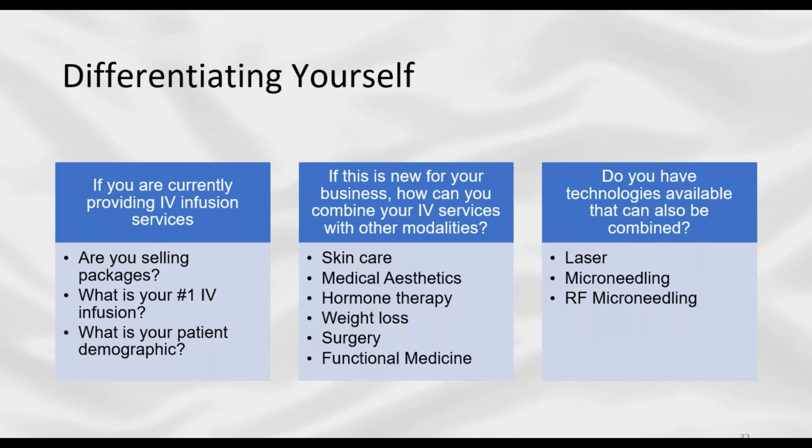If you are new to the business and you have a different population and a different business model, say you're an aesthetics practice and you're thinking of adding IV infusion services because your clients are requesting it, or your competition already has it, and you're thinking to yourself, I need to really add this. Say you're in medical aesthetics, you do hormone therapy, weight loss, you're a surgery practice, you do functional medicine, general skincare, you're an esthetician, you want to bring on something more medical, then how do you combine this service with other modalities? For example, Nicoletta was saying the microneedling and the IV together works wonderfully.